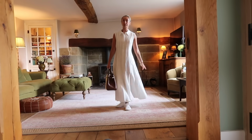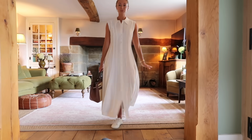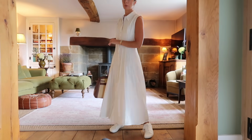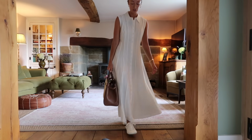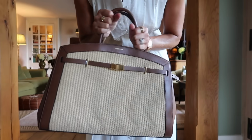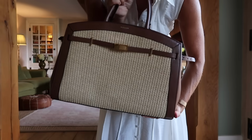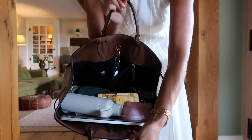Sorry, not the best lighting. I'm just polishing off my yogurt. But this is the dress. So lovely. I think I'm going to be wearing this one a lot. It ticks a lot of dress code boxes. So beautiful. And this has become my London bag, my Find. I just think it is the perfect bag, and it fits my laptop. Let's go.